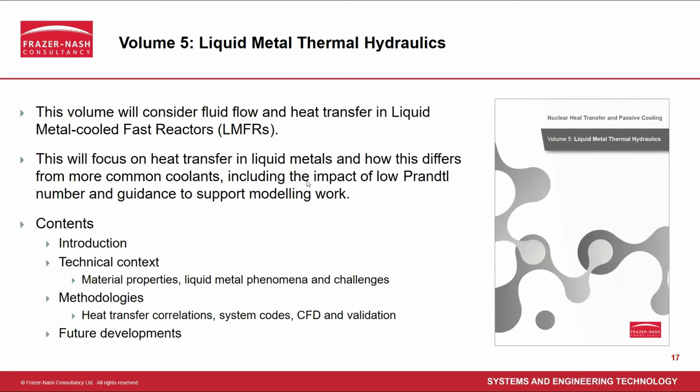Volume 5 is on liquid metal thermal hydraulics. This is very much focusing on liquid metals and particularly how they differ from the other more common coolants that we use in reactors. For liquid metals, that's mainly around the impact of the low Prandtl number. And how does this affect your modeling work? From the modeling perspective, it means that your momentum boundary layer and your thermal boundary layer are no longer equivalent, and the thermal boundary layer is much thicker.